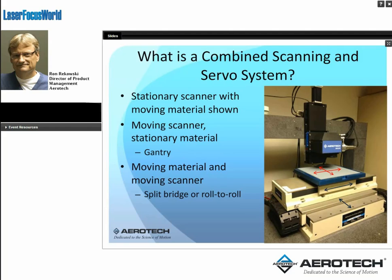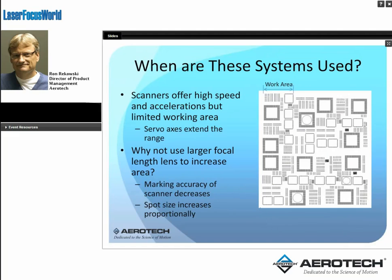There are two sets of XY coordinate frames in this system. One frame, shown by the red arrows, is created by the scanner, and the other, denoted by the blue arrows, is for the plane created by the servo axes. To achieve the best possible marking quality, we want to get these two coordinate frames aligned as closely as possible.